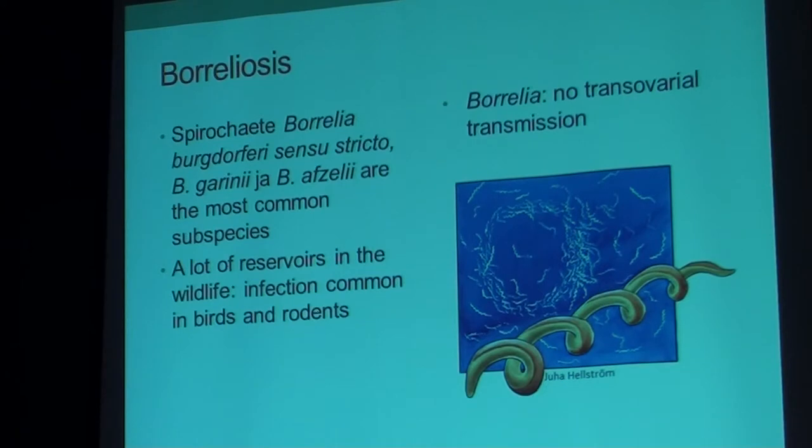We discussed that there are some infective agents that are able to transmit from a female tick to the eggs, but it's not possible for Borrelia. Transovarial transmission doesn't occur, but of epidemiological importance is that transstadial transmission occurs, from larva to nymph, and from nymphal stage to an adult tick. That's a typical situation.